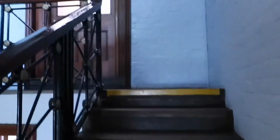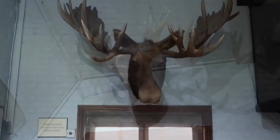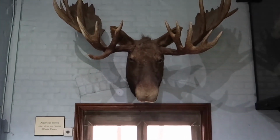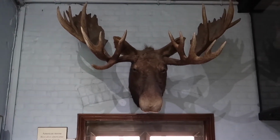Yeah, that's cool. Go up to the second level, and on the way up we are greeted by the head of an enormous moose. Wow. That reminds me of my old friend Melka. He was a male moose that was a ZSL whip snake for many years. We had a family.